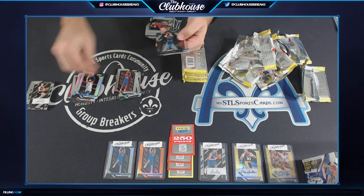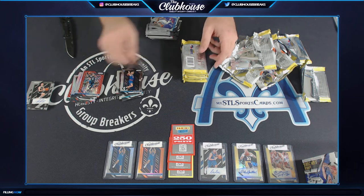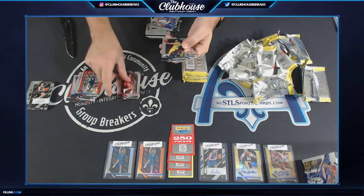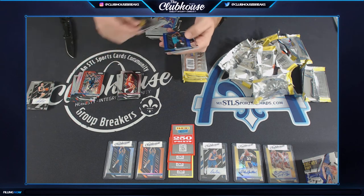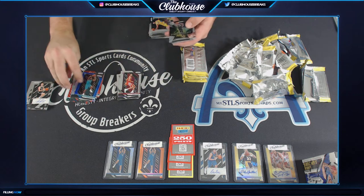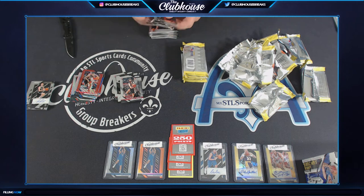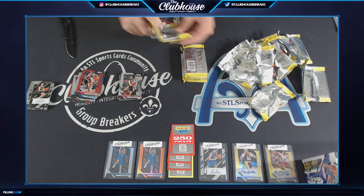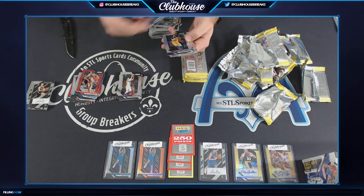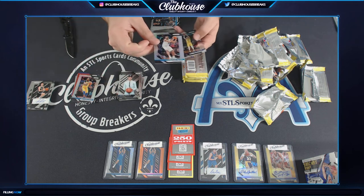Ben Simmons, Silver for the Sixers. Tyreke Evans for the Pacers, Red Wave. Oh, sorry. Sorry, Svi. Devontae Graham for the Hornets, number 199, Blue Rookie. Chris Dunn for the Bulls, Red Wave. Draymond Green for the Warriors, Silver. Nicolas Batum for the Hornets, Hyper.